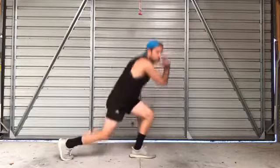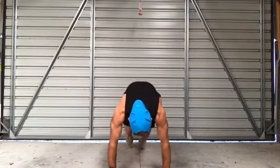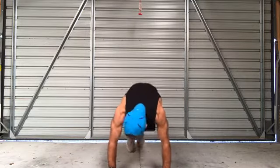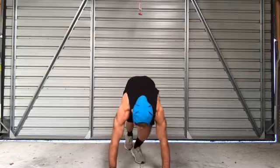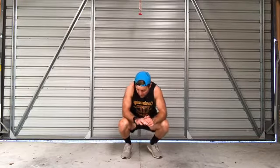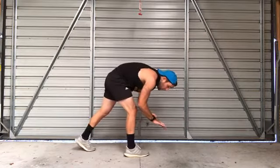5, 3, 2, 1. Mountain climbers. Good. 5 seconds. 2, 1. All right, 15 off, we repeat. Horizontal tucks in 5 seconds. Press up position, 3, 2, 1, go.